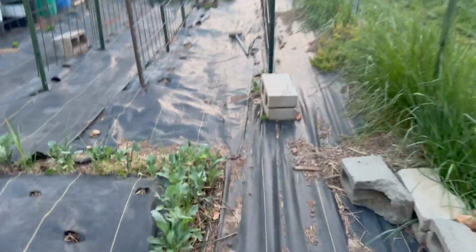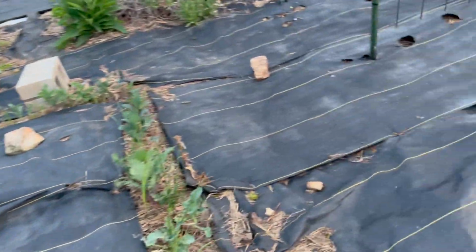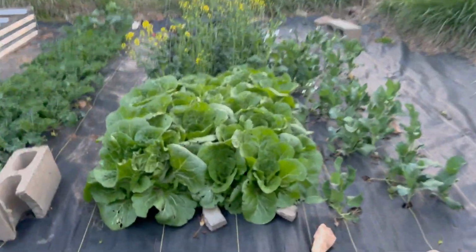Quick check on the rest of the garden. This is our pepper bed with kale and broccoli around it. I might plant something different in there this year. I'm not sure. I'm a little worried we have moles in the garden.